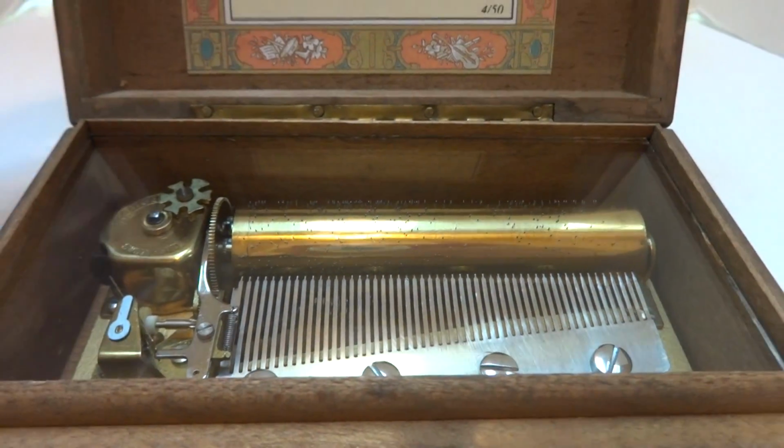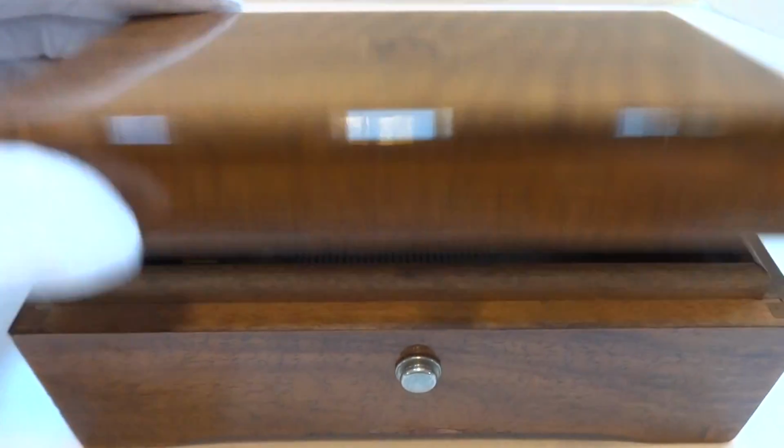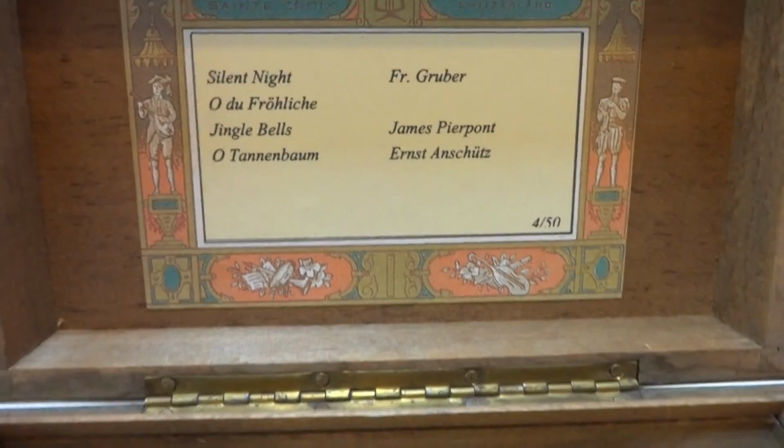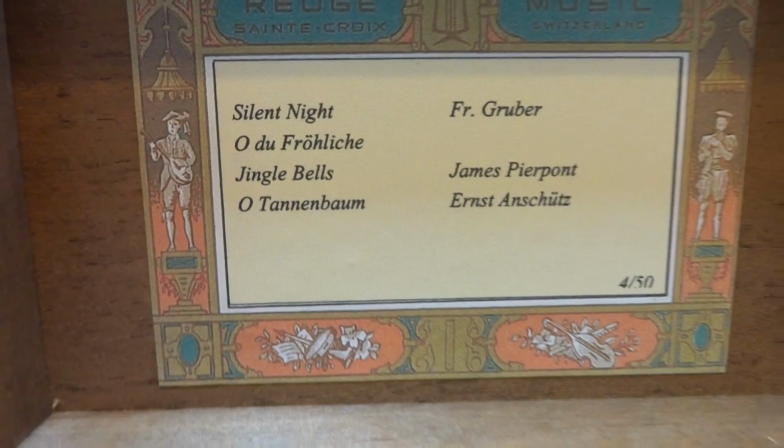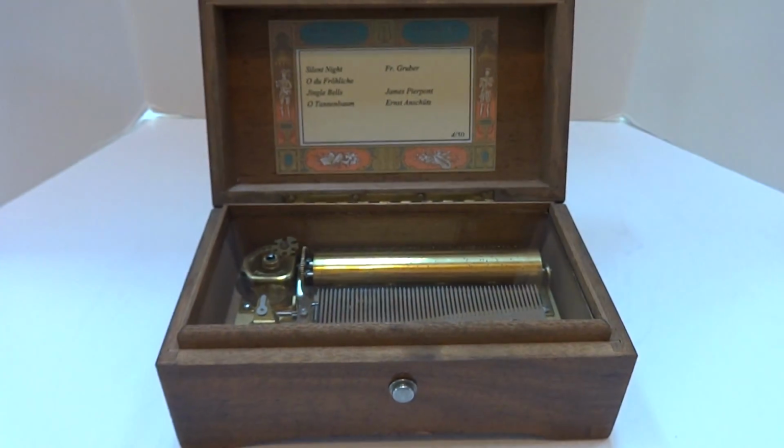So, in summary, a vintage 1950s Reuge music box with a wonderful Christmas song selection, including Jingle Bells. Take care.